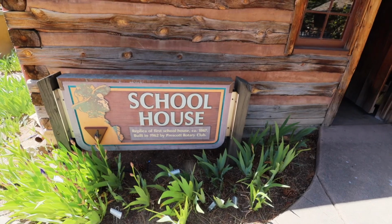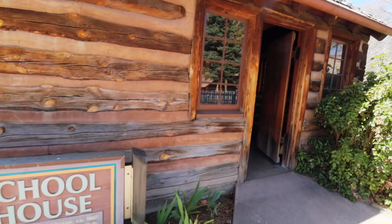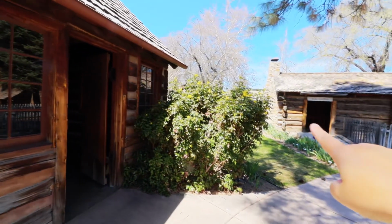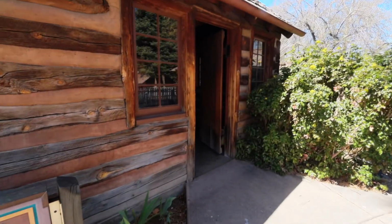Okay, this is a replica of the first schoolhouse, and it was actually built in 1962. So they used the same techniques that were used over here on the oldest building to create this new structure. Now, I always find schoolhouses to be interesting because now we have these massive campuses with all these crazy things, but these were much more primitive, and the things that they learned were much different than what we learn now based on how the world around us has changed. So let's go inside and see what this one has to show us.